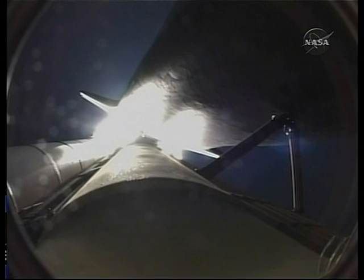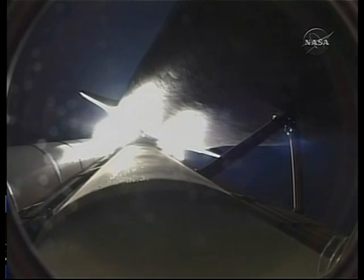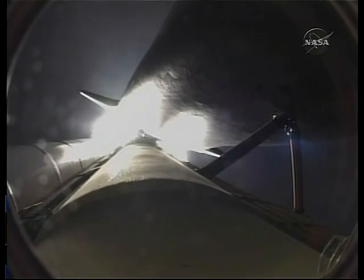Alan Poindexter relaying up to Commander Chris Ferguson that the propulsion systems officer here in Mission Control sees a good configuration for this burn of the orbital maneuvering system engines. The two engines will fire for about 1 minute and 3 seconds to increase the speed of the shuttle by about 65 miles an hour and begin to circularize its orbit at an altitude of 141 by 97 miles. Shuttle currently orbiting over the eastern coast of Africa as it begins a southerly course over the Indian Ocean.